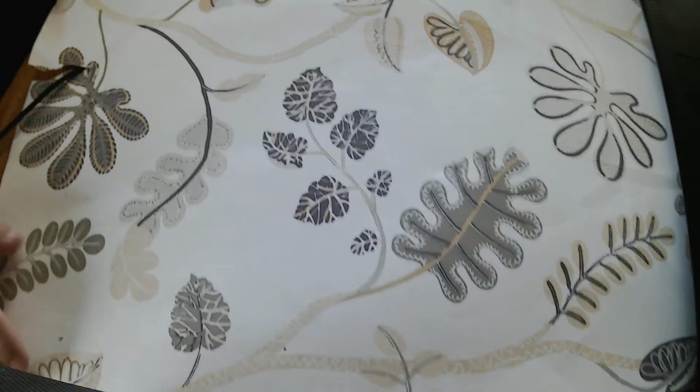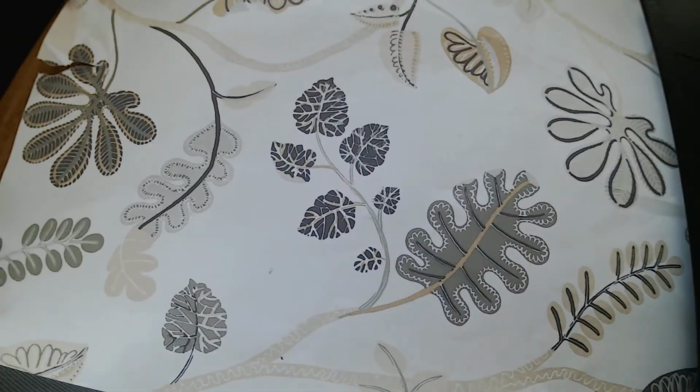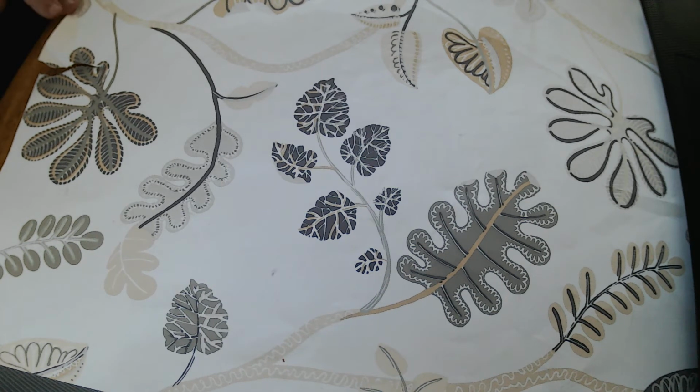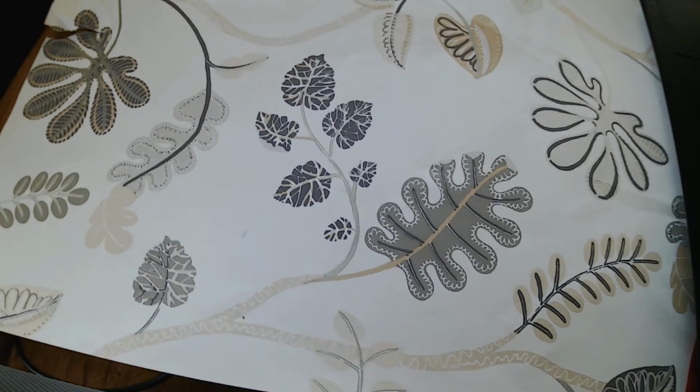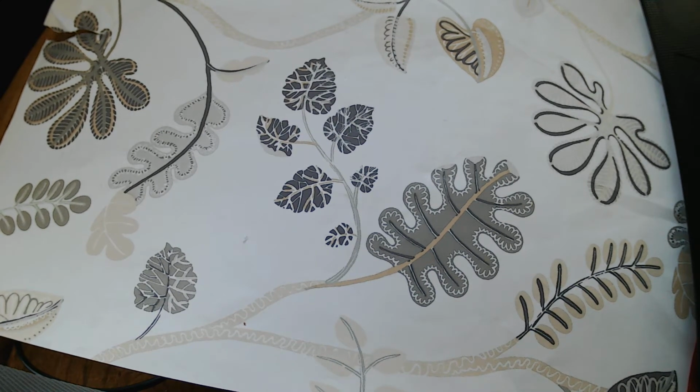So that's my haul. But this paper right here that I just threw down, I had seen... rewind just a bit. Before we stopped at Hobby Lobby, I had wanted to get some wallpaper book samples. I ended up with a good amount of books that I would love to make paper packs from for my Etsy store.